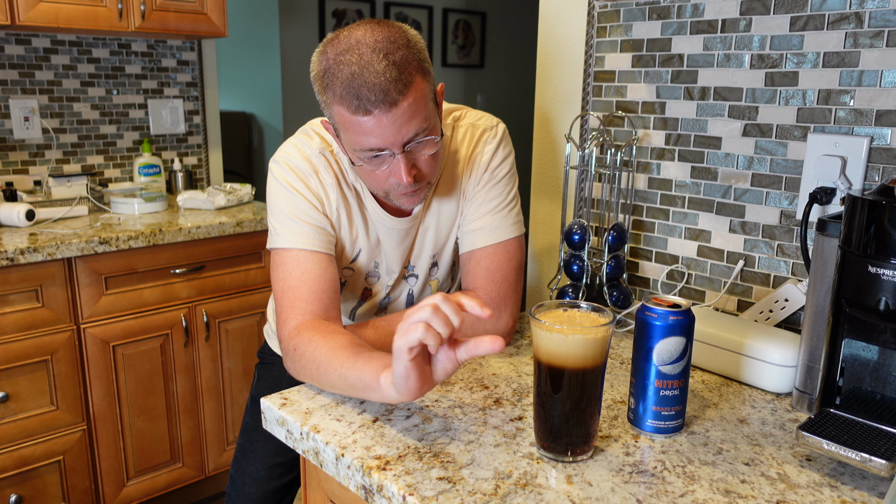So, I think that it's overhyped, honestly. I'm a little bit disappointed. I was hoping it'd be something really cool, but it just isn't worth it because really only that top little layer of the nitrogen bubbles at the top, the foam, that part's good. Once you get past that, you're basically drinking flat soda.